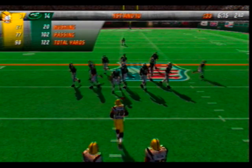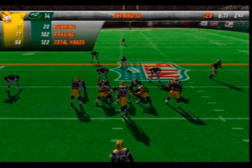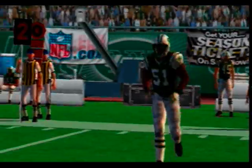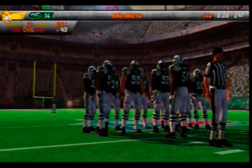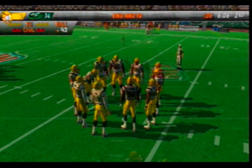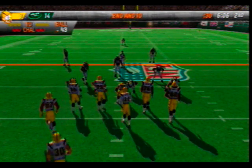First and 10, ball on the 43-yard line. Let's go. Pass play here on first down. With the pass, he can't stay in bounds. They like to throw it to the sidelines in situations like that. His throw was just a little off. Campbell was his intended target. Second and 10, ball on the 43-yard line.